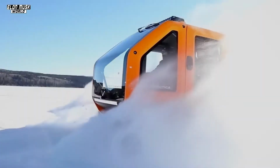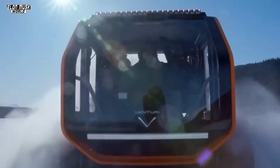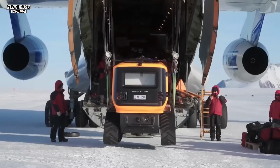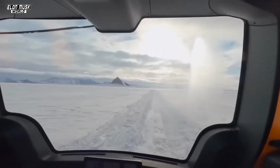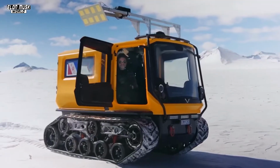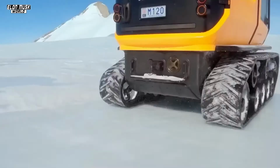Venturi Automobiles took up the job. Sports fans probably know this company from the Formula E series. There are several versions of the all-terrain vehicle, one of which is capable of operating in temperatures as low as -58 degrees Fahrenheit, accelerating up to 16 miles per hour and driving about 28 miles on a single charge. The vehicle accommodates 6 people.